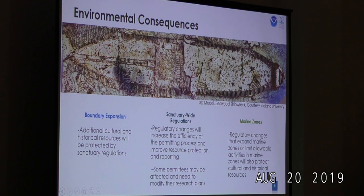As a result of all of the management and regulatory activities that are being proposed through this restoration blueprint, we believe that the historic preservation of the sanctuary will be greatly facilitated. In situations where we are expanding the boundary, there will be additional historic and cultural resources that are going to be protected by sanctuary regulations. Sanctuary-wide regulations will increase the efficiency of the permitting process and improve resource protection and reporting by having a consistent reporting standard that is in place for both state and federal waters.